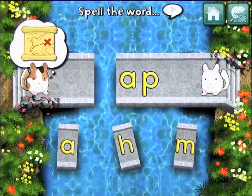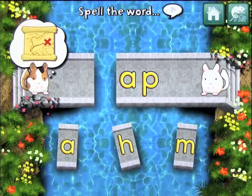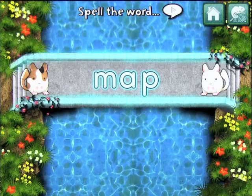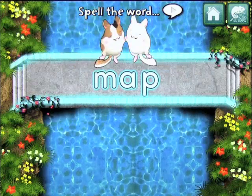Spell the word map to fix the bridge. You got a picture of the word you got to spell, and you simply have to... Map. You fixed the bridge. High five.